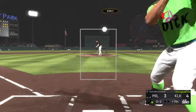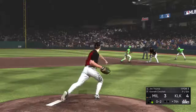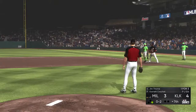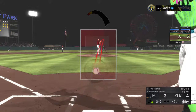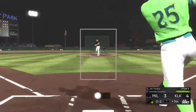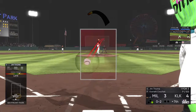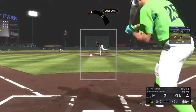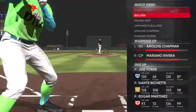Comes set with the 0-1. Strike 2 called on the inner half. 0-2 now. Surprised the pitcher would even go to the top of the zone looking for a double play in this situation. Back in standing. Here comes the 0-2 pitch. Oh, and it's not often you see a guy like that flail so badly up there, but that was a great pitch for out number 1.